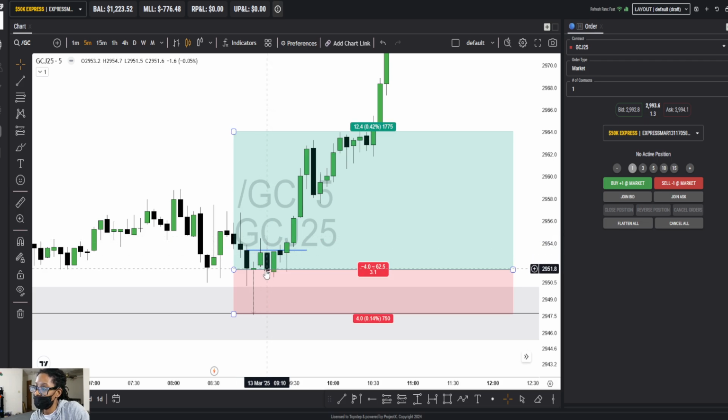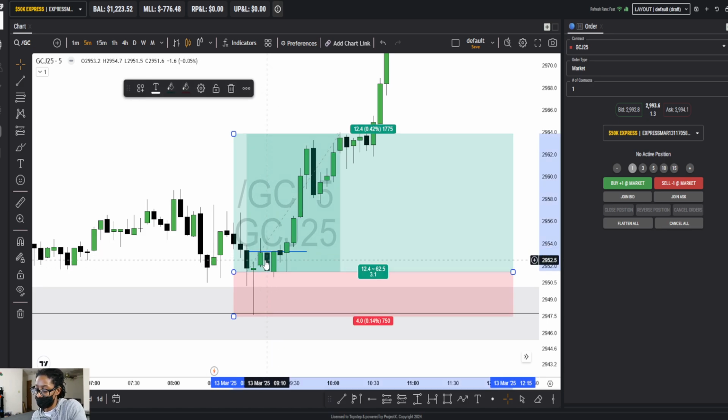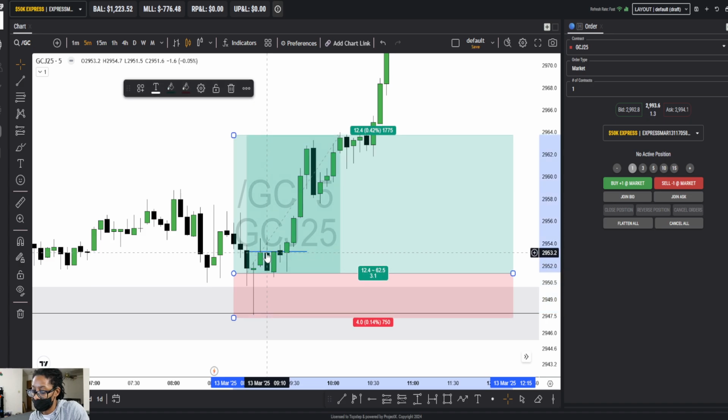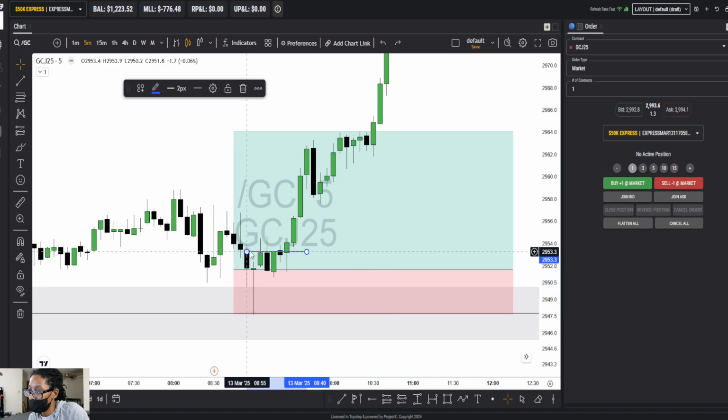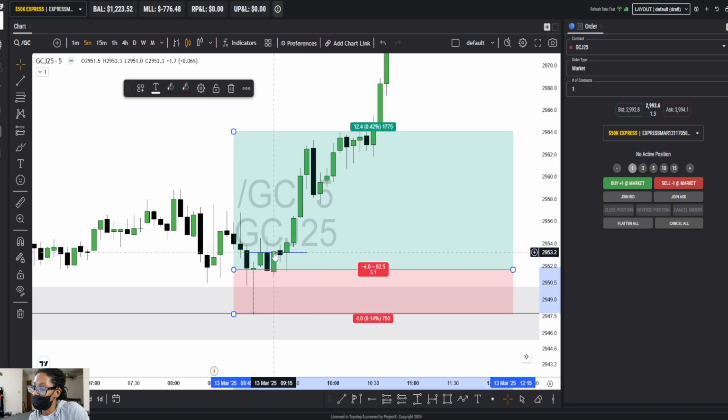Or you could have used this as your order block right here, this little black candle. So you could have used this order block as your change in state of delivery. And if we bring this down a little bit more, right here. All right, so price closed above that. You can barely see it, but it did. So when it came back down, it tapped us in. That's how that goes. But again, like I said, I got in early. If you know, you know.